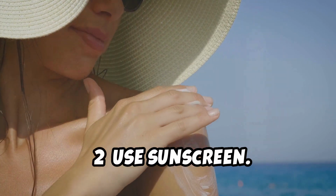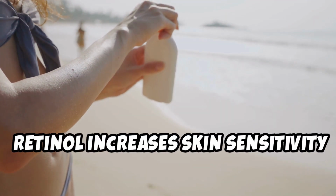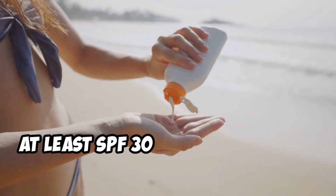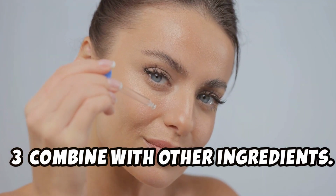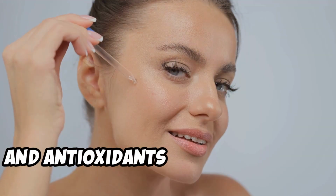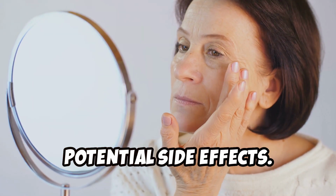2. Use sunscreen. Retinol increases skin sensitivity to sunlight, so using a broad-spectrum sunscreen with at least SPF 30 is crucial during the day. 3. Combine with other ingredients. Using retinol with peptides, niacinamide, and antioxidants like vitamin C can enhance its benefits while reducing potential side effects.